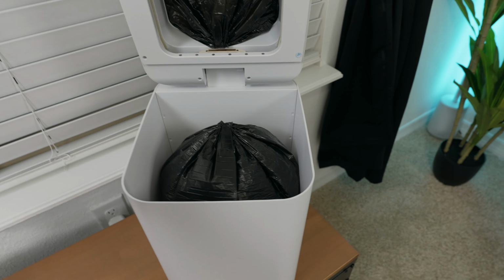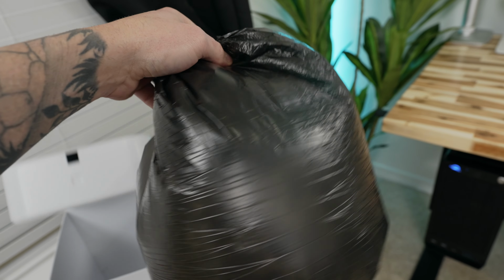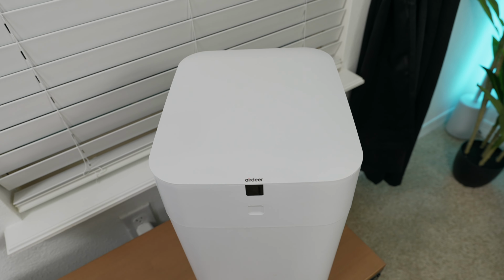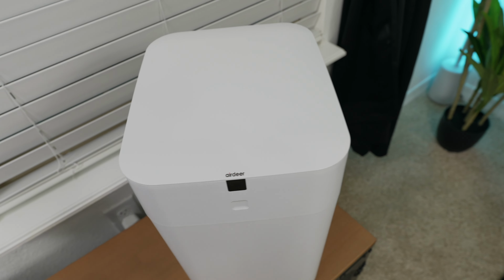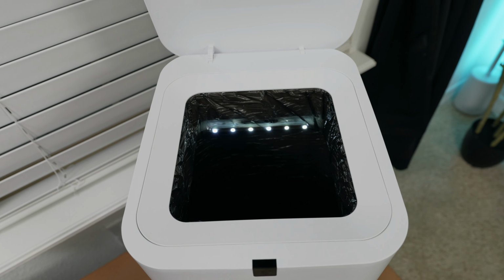And there you go. The bag is sealed, smell-proof, and ready to go. And it goes ahead and reloads a new bag for you. So if I open it up, you can see good as new.